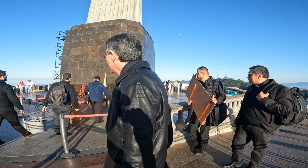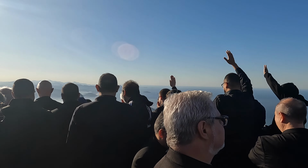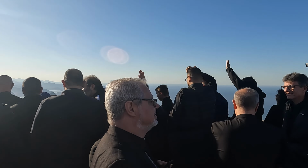After a few minutes, we were joined by a group of Catholic priests who proceeded to hold their morning prayers and mass underneath the massive arms of Christ the Redeemer. What an amazing way to welcome the start of the day.